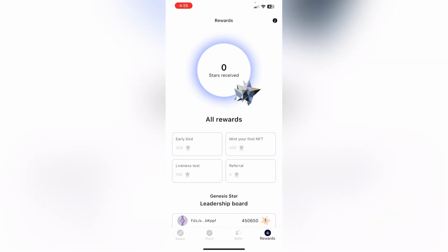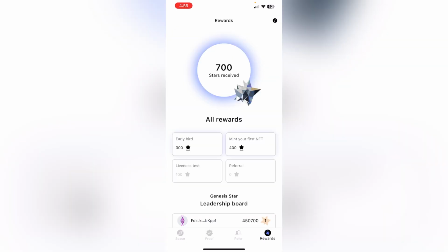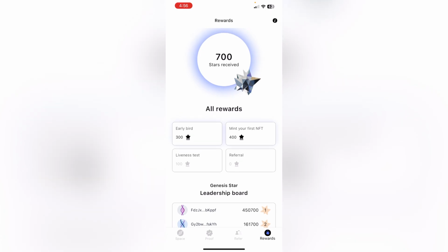If you go to the reward section, we'll be able to see the reward. Since our NFT has not yet arrived in our wallet, it will take some time and then it will get updated there. Now you can see, guys, we received the early bird points also, and the mint your first NFT points. We have minted it and got the points, and now the liveliness test is there. You'll be able to get this also.